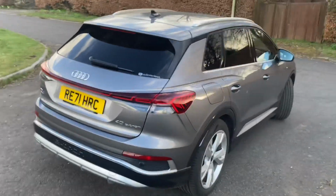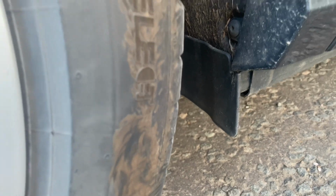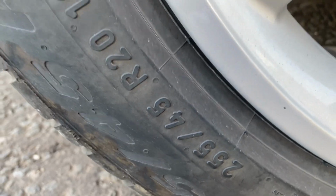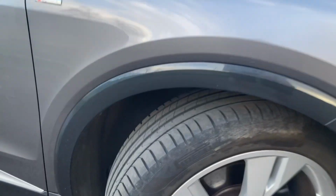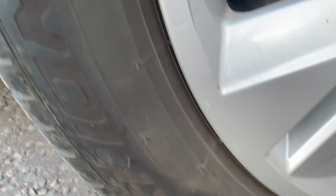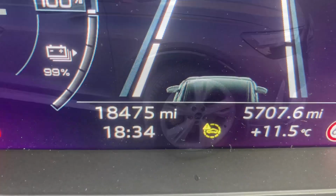tyres have worn. So the original tyres were Bridgestone Turanza Ecos on 20-inch rims, and the current tyres are Pirelli Scorpion Elect. They're 255s on the rear and 235s on the front. All the tyres had 6mm of tread on them when they arrived as new. And I've done the same kind of driving as I did this time last year. Done about 5,500 miles on them. So it should be a pretty fair comparison.